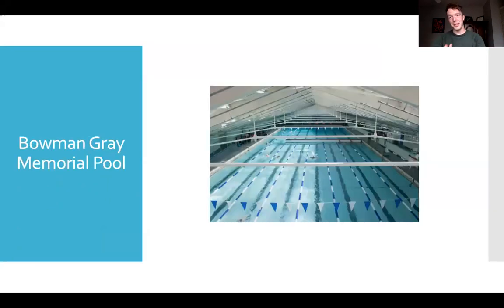So all of these pools that I talk about today are within biking distance, or if you're a little lazy like me, like a 5-minute drive from basically anywhere in Chapel Hill. They're really quite excellent. And the first one is one of the ones that is on UNC's campus. It's the Bowman Gray Memorial Pool.